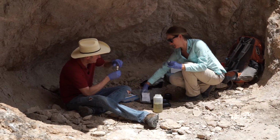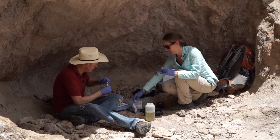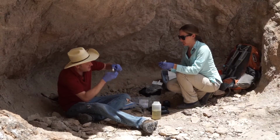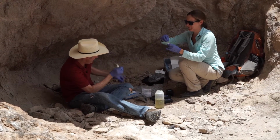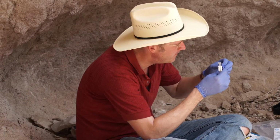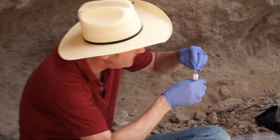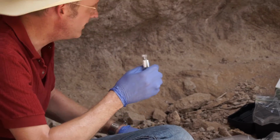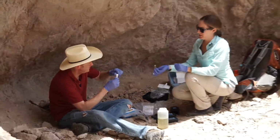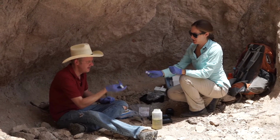And then the next one goes in, which is this one right here. Mine's starting to turn yellow. That's the fun part. Oh, a little bit more in there. Now we close it up. Once it's capped tightly, give it a couple inverted shakes here to mix it all up.